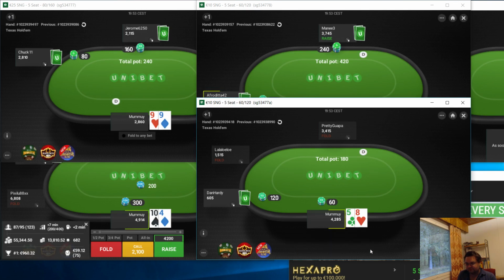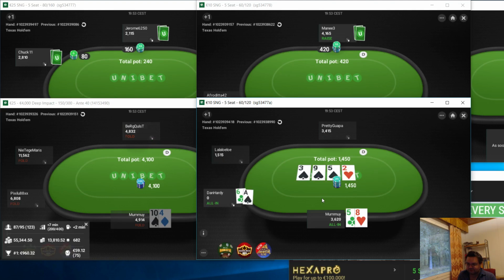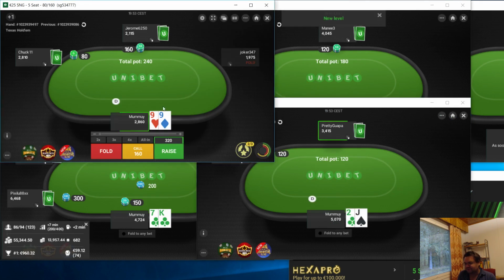Yeah, against some random player I will be showing that one. It's not going to be in the nice range, I think, but it's still somewhat decent. Of course he calls with the A-high, that's pretty obvious.